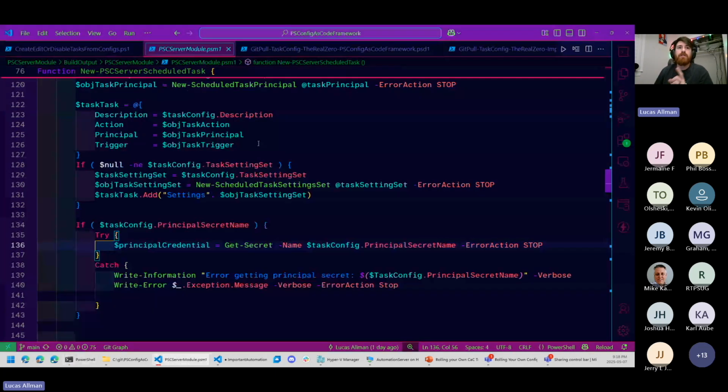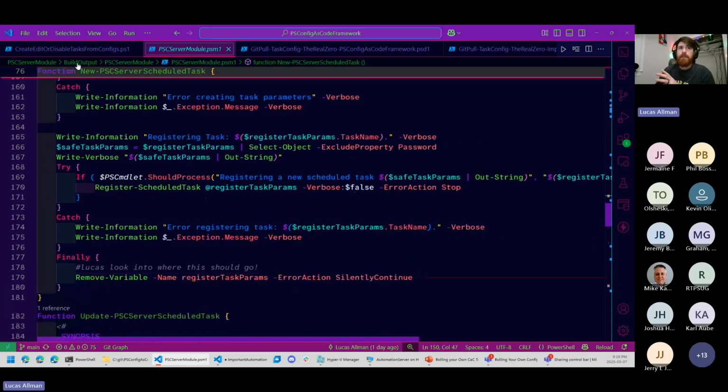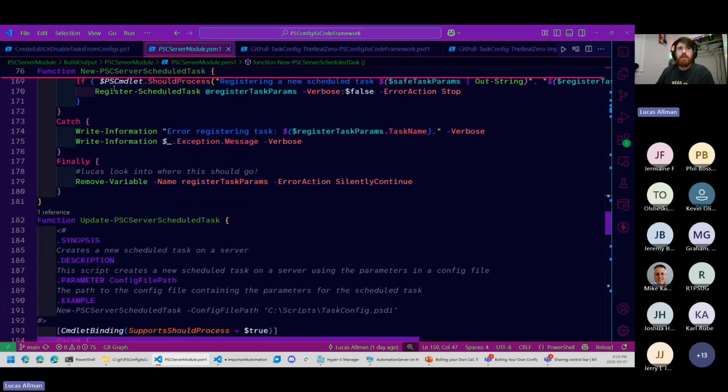So what it'll do is it'll look for that secret principal name in the task configuration file and then pull that credential from the local secret vault. That way, no plain text passwords, nothing in my GitHub is getting flagged as a leaked credential. All of those credentials will just exist within the automation server itself. So those are the functions that I built.